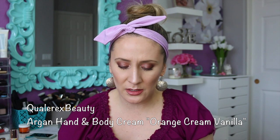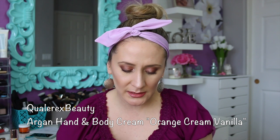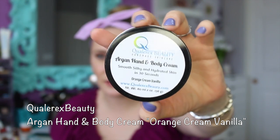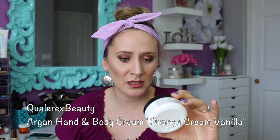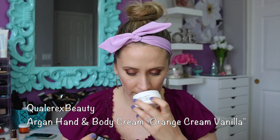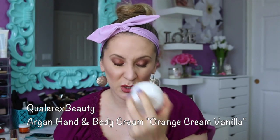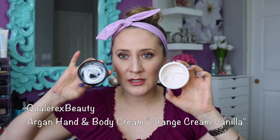So I've been loving the Argan Hand and Body Cream. It says smooth, silky, and hydrated skin in 30 seconds. This scent is the Orange Cream Vanilla. And this smells so good, you guys. So that is what it looks like. And this is 60 milliliters or 56 grams. It smells so good. Orange Cream Vanilla. So it has a very sweet, citrusy scent. It smells really good. So I've been enjoying this for my hands.